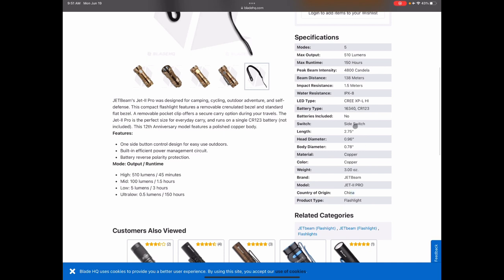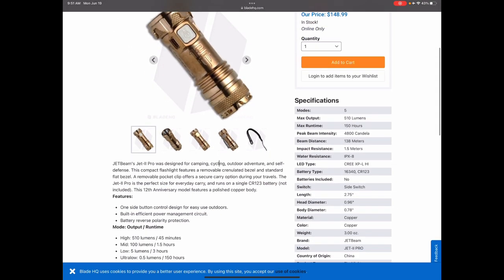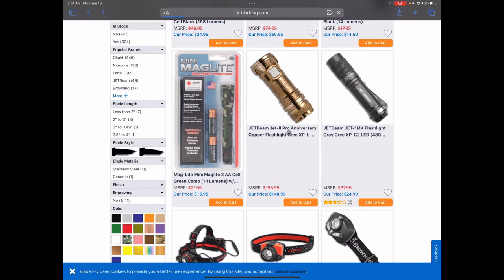Something else weird that I do, all the good info is usually down here. Stuff I want to know. Cree. IPX8. That looks interesting. CR123, so it's small. It's a little light. Head diameter. Where's the actual, oh, length. Yeah, 2 3/4 inch. Yeah, it's a little light.